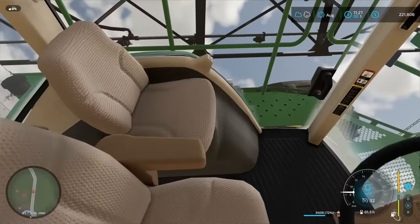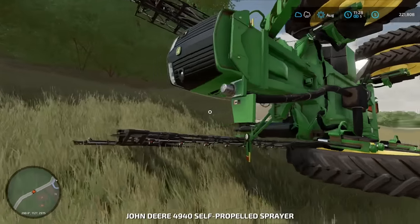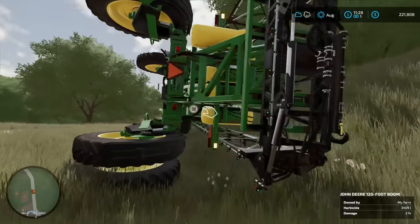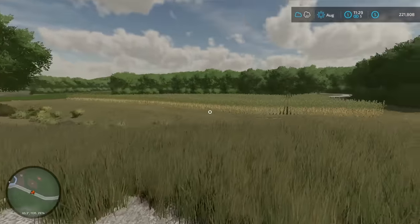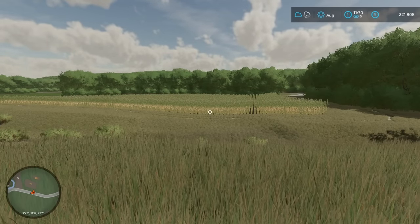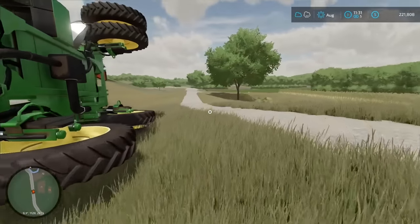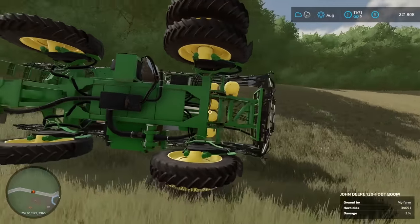Oh no, we should clock. Oh, there we go. That's not good at all. No. It's a brand new to me sprayer. I guess I ain't spraying these fields this year. Oh, and I just sold my other sprayer too. Well, ladies and gentlemen, I guess I'm going to call up a buddy of mine and see what he can do by getting this flipped back over.